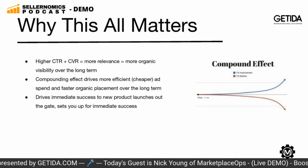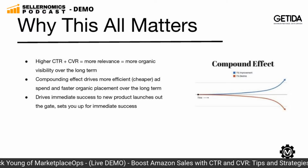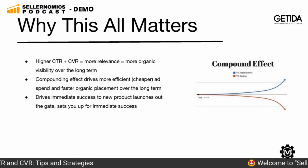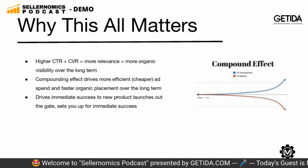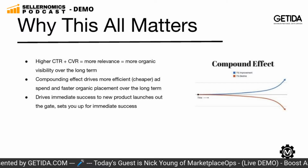If you maintain, let's say, I'm not going to use exact numbers, I can't think of it off the top of my head. But let's just say you don't pay for additional traffic and increase your conversion rate by just 1%. You will dramatically increase the amount of sales that you drive without paying for more traffic. So imagine if you combine these two, it's going to drive not only more efficiency and better organic placement, it's going to drive immediate success out the gate if you can maximize this before you even go live. And that's what we found.